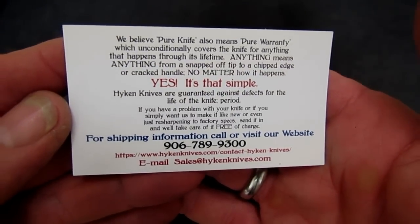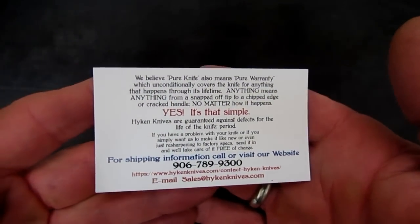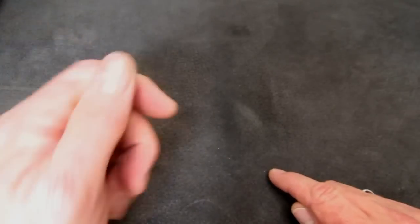Okay? How about that? Does this warranty sound familiar? Yes! It's just like the Bark River warranty. But maybe in this case, you have Reed kind of cracking the whip on Mike. Maybe you get a little better warranty response from Hyken Knives.